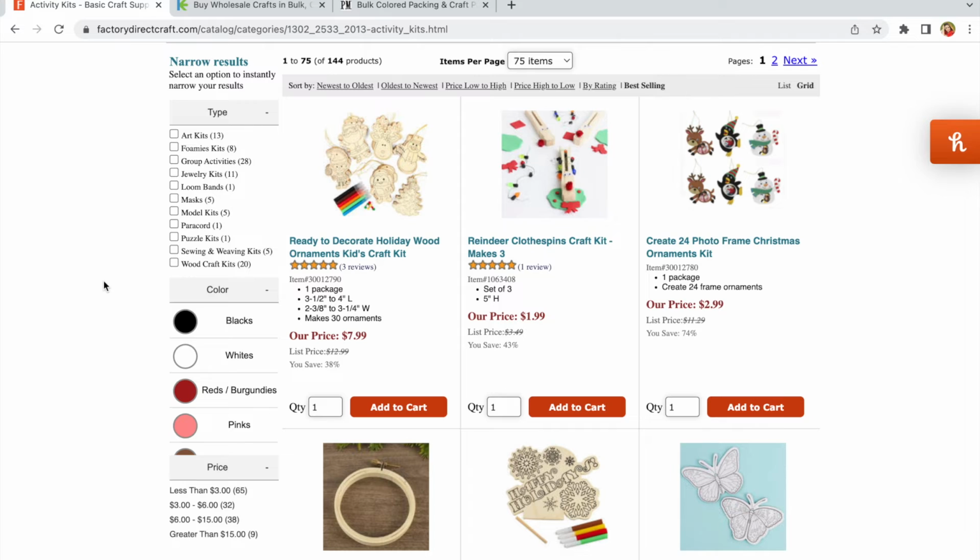Let's say you're having family Christmas at your house and you're like, oh my gosh, I have all these grandkids or all these nieces and nephews, or I just have all these kids of my own, my kids' friends are coming over. I do not have time to cut out a million different shapes for them to glue together. This is a 24 photo frame Christmas ornament kit. And if they don't celebrate Christmas, it can just be an animal shaped frame. It doesn't have to be super specific. You can create 24 kits to make these frame ornaments.